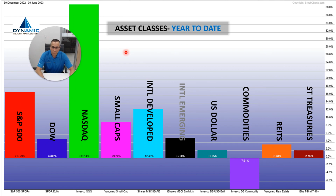We're going to start off with looking at some asset classes year to date. So we're looking at the S&P 500, the Dow, NASDAQ, small caps. Those are all domestic indexes. Then we're going to look at international developed countries, international emerging markets, the US dollar, commodities, real estate in the form of REITs, and 10-year treasuries to represent bonds.